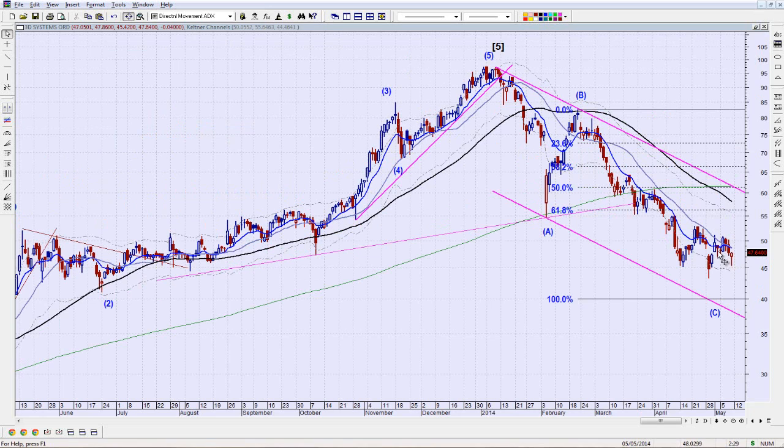Okay, 3D systems, after this pullback, trading above the 10. The 10 was still slightly below the 21, which was below the 55, which is below the 233. So they were all kind of lined up negatively. When they broke the 2-day low, I said, let's buy some puts. So we bought some, had an initial target.